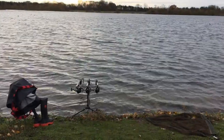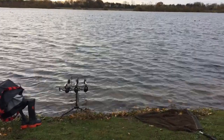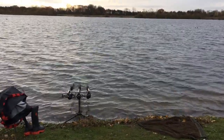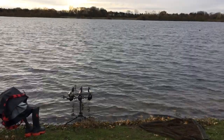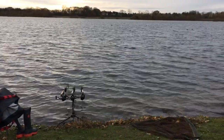Keep getting the odd bleep from that right hand rod, so hopefully there's a few fish about and it won't be long before it goes ripping off. I just feel loads more confident today. I'm pretty sure something will happen, but you never know. It has got really cold.